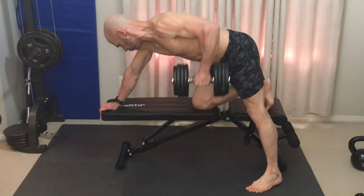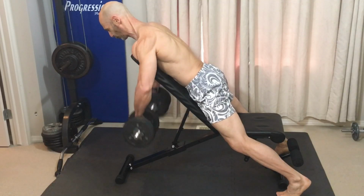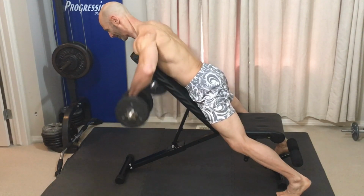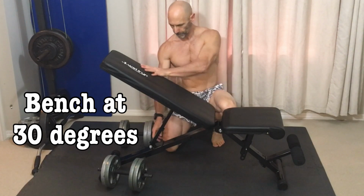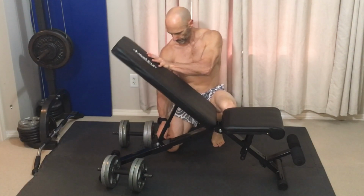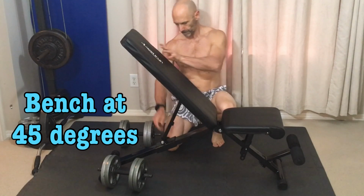It gets hit with all rowing movements, but particularly well when your elbows are out and away from your body and more in line with your shoulders, like when we do an elbow-out chest-supported row. Having the bench set at 30 degrees recruits more mid-traps and rear delts, and when we move the bench to a steeper 45-degree angle, it brings more of the lateral delts into play.